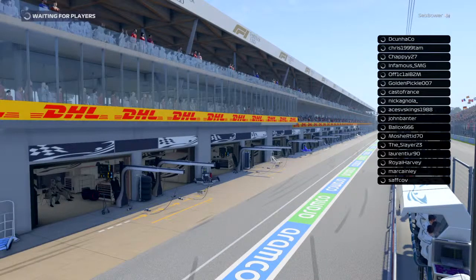So the weather stays rather fine and fair, I would say, and our drivers have approximately half a minute of time to get some minor setup changes done, to get the strategy set up, and I will be back with you in a moment.